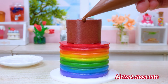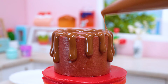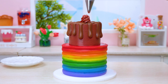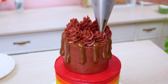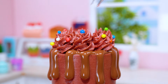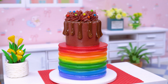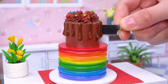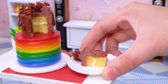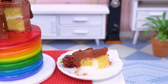Then we add finishing touches with melted chocolate sauce. Transforming the once simple cake into a work of art. All right, baking buddies. The moment has arrived. Let's cut into this rainbow beauty and share the joy of baking. Take a bite and savor the symphony of flavors that awaits your taste buds.